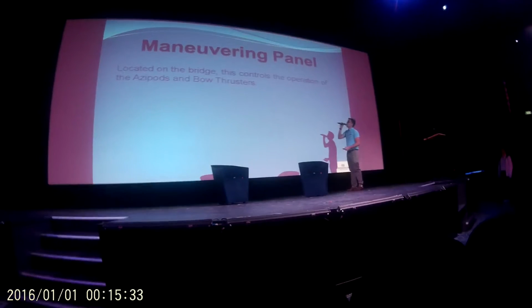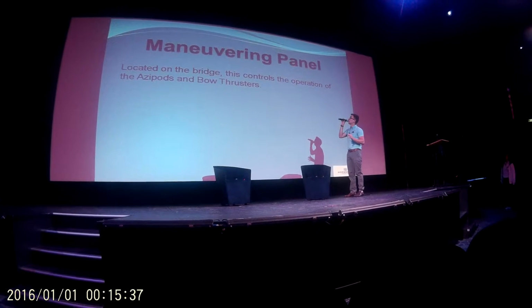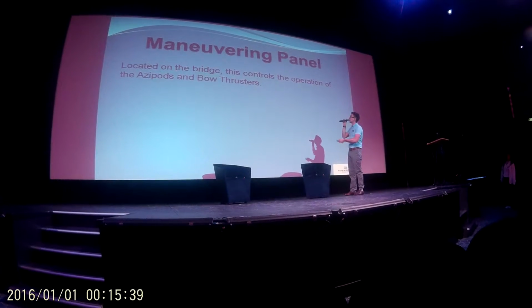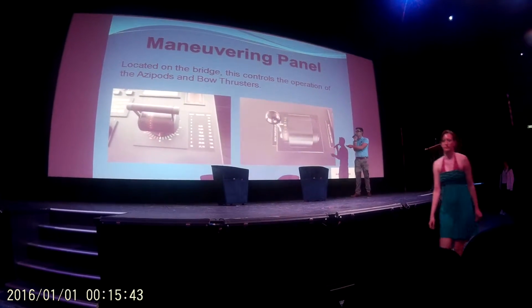Now, our maneuvering panels. Located on the bridge, this controls the operation of the azipods and bow thrusters. I look at this and I think Nintendo or Atari.